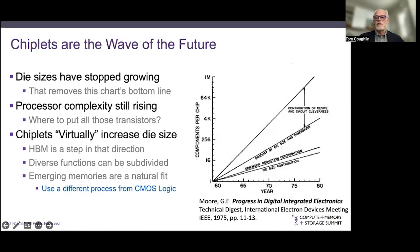AMD has used chiplets very successfully to drive the processor I/O pins. Emerging memories are likely to find their way into processor packages as chiplets, since they can offer higher speeds, lower cost, and persistence, but use processes that differ from the performance CMOS logic processes that are preferred for CPUs. Look for MRAM and resistive RAM to find their way into processor packages as chiplets within the next 5 years.